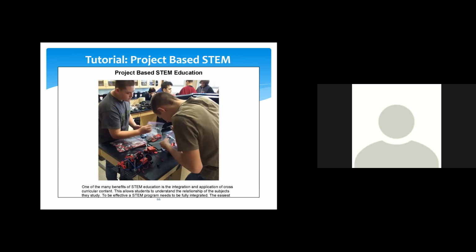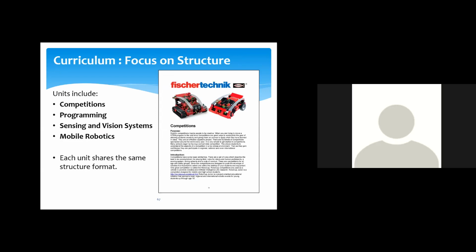Anyway, moving right along, after I mentioned this little section here, let's see. If I got off my path, bear with me a second. Okay, so after this introductory section, after the section that walks you through working with the Fischertechnik system and the project-based learning and what have you, we have 4 theme units, which I introduced earlier in the presentation. Again, the 4 theme units are competitions, programming, sensing and vision systems, and mobile robotics. Now, in the following slides, I'm going to share some examples from each of these 4 theme units to show how they address the structural format, as I touched on a few slides back.